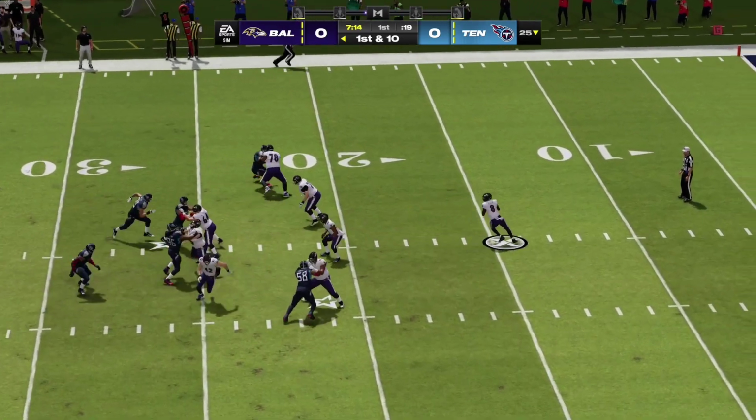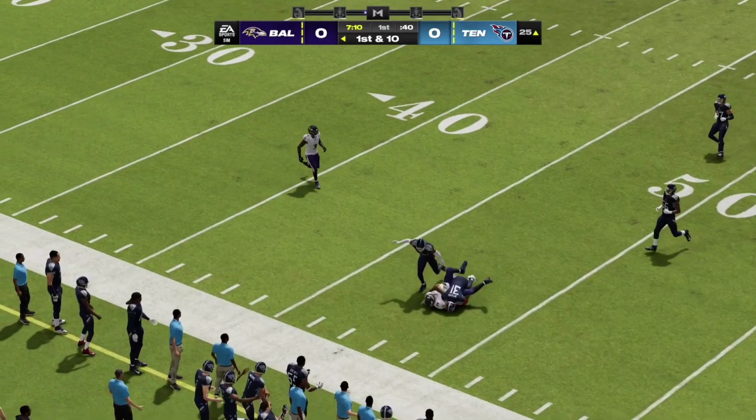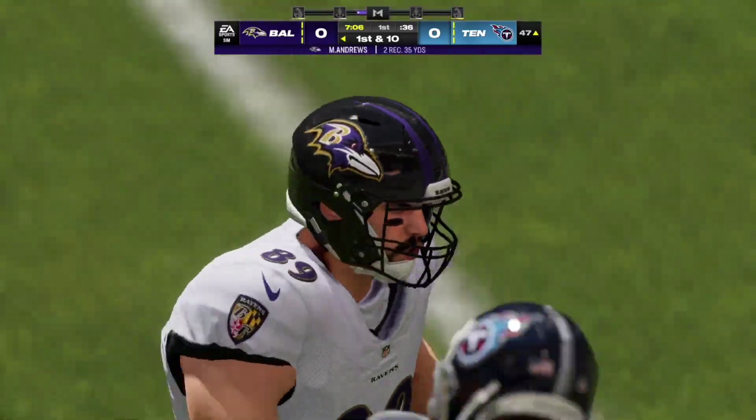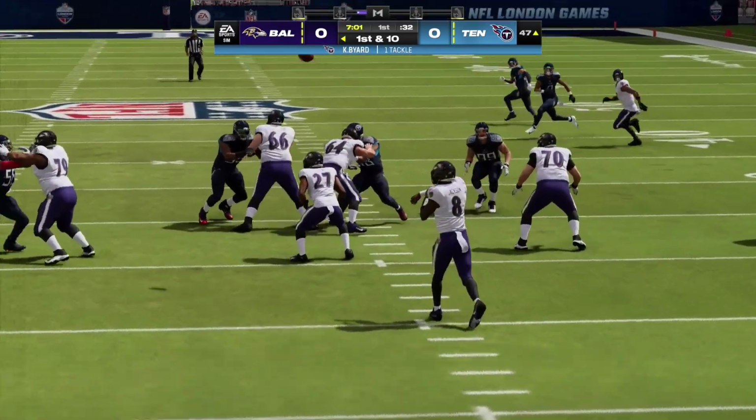Now they're ready to go. They've kind of got a look at them, got a sense. Let's see if they open things up a little bit. Let's see what the defense does here, too, after a good stop. A really good pickup of 28 yards. And that was good protection there.